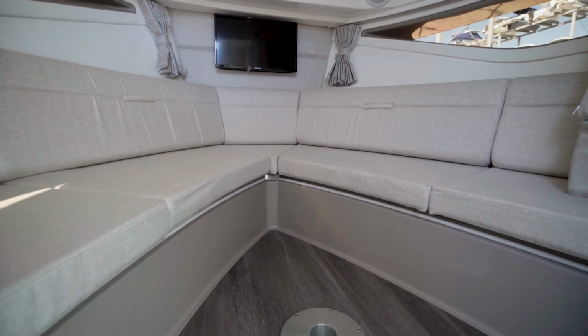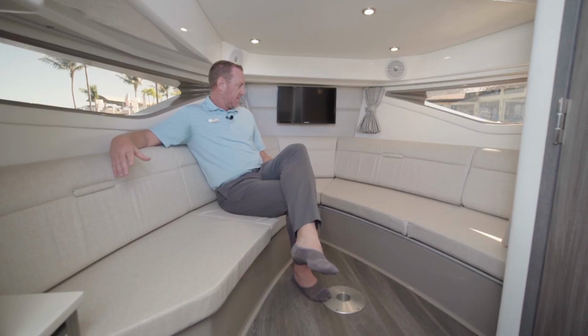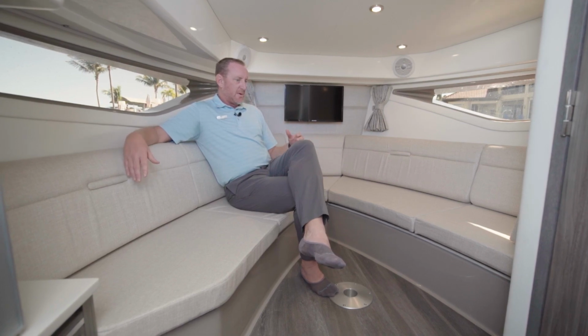Maybe you've got one of those summer afternoon storms that are coming through, or you just want to tuck away and get some air conditioning and kind of get revived. This is a great spot to come down with this U-shaped seating that's down here to be able to sit and lounge. Maybe you want to play cards.